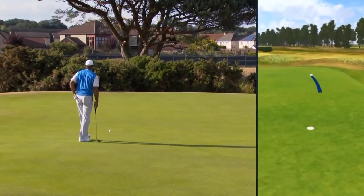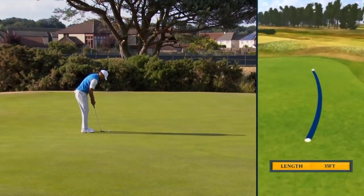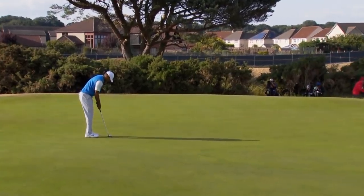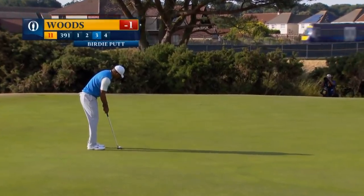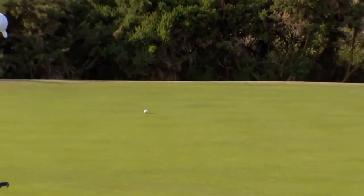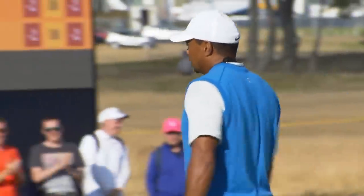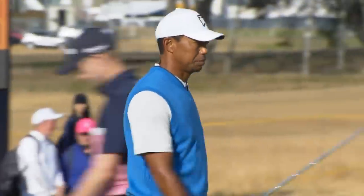Tiger, but slightly uphill from where he is. 35 feet. I didn't really think he was quite that far away, Julian. But a little left to right in it. Aiming quite a long way left. Chance. And he was right. What a putt. Back to 2 under. Bounce back immediately from his first drop shot. The Tiger of old.